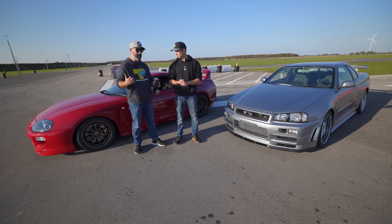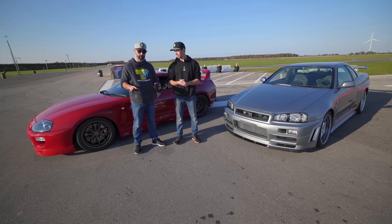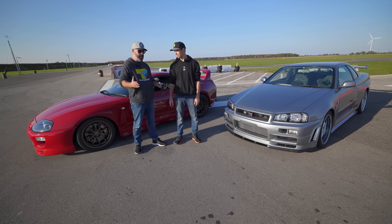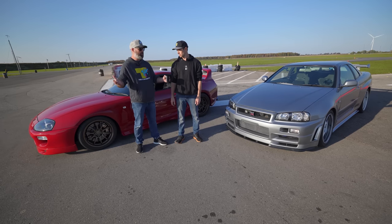But wow, it is a proper driver's car. It's a real sports car, and I really love the chassis. It feels very responsive. It doesn't feel heavy, doesn't want to understeer. It's just a hoot. I could slide it around, steer it with the throttle. All the stuff you could do in the FRS, you can do in this, just with a lot more power.